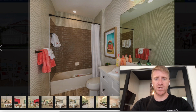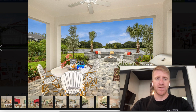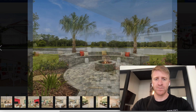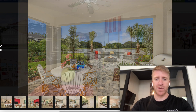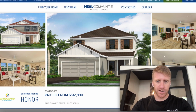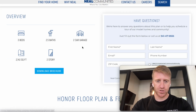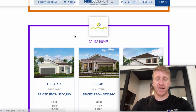You can add pools to these, and a pool without a hot tub, screened with pavers, is going to run you 50-ish K. A pool with a hot tub is going to run you about 70, 75. You can see they deck out these models, but you can see what someone could do. The one I just showed you is this 3-bedroom. They do have 3 bed, 2.5 bath 2-story options as well. Okay, so that's the Cruise series.